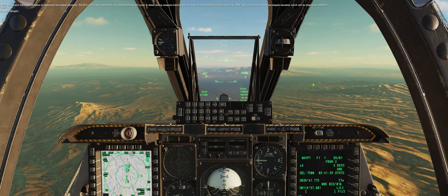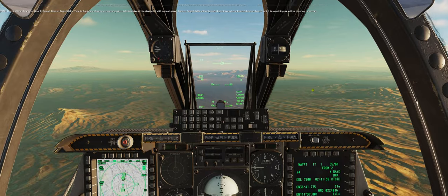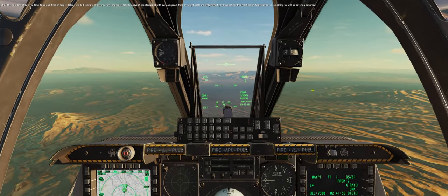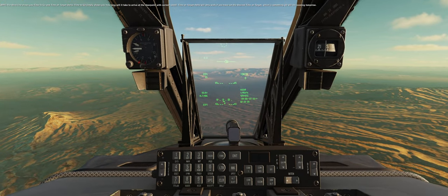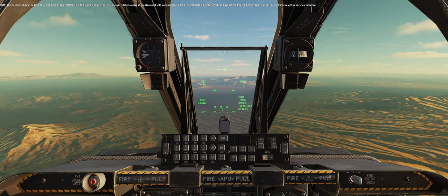Alright. The third line shows you time to go and time on target delta. Time to go simply shows how long it will take you to arrive at the steer point with your current speed. Time on target delta will only work if you have set the desired time on target, which is something we're going to be covering tomorrow.